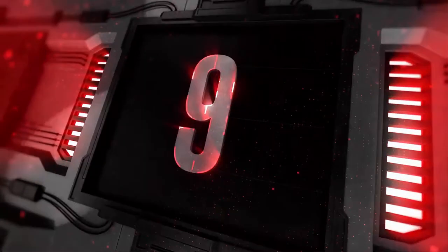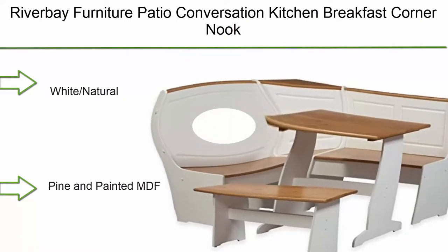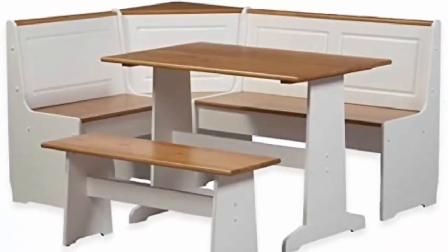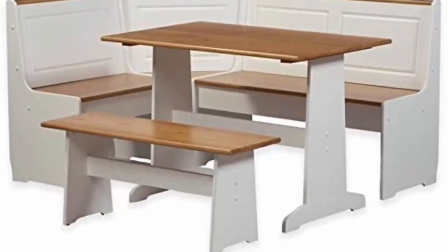Top 9. Riverbay Furniture Patio Conversation Kitchen Breakfast Corner Nook Table Booth Bench Dining Set in white, natural pine and painted MDF. Contrasting finishes on this corner nook give it a traditional farmhouse appeal, and storage under seat.